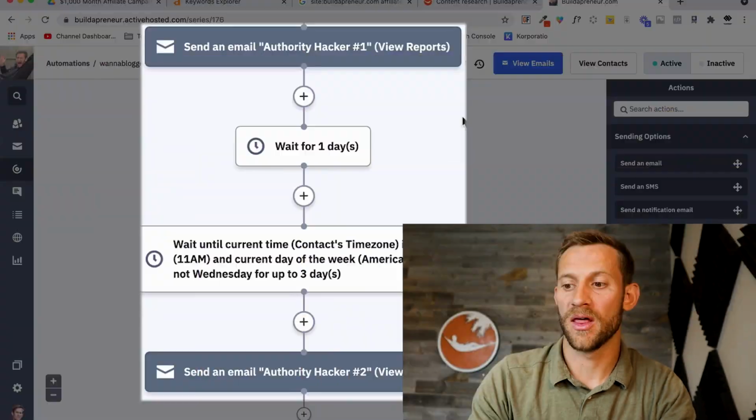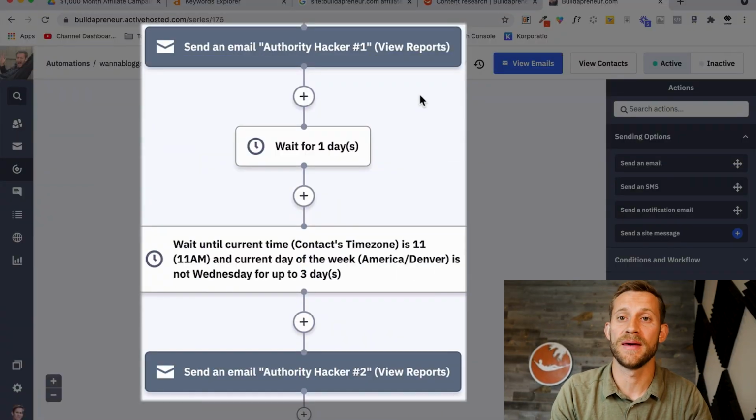We know we've got the audience. We know they're interested in it. We just need to get them sold on the idea that this is the vehicle, right? That Authority Hacker is the best vehicle for them to achieve what they want, which is creating a profitable affiliate marketing blog. Now we're still not done.